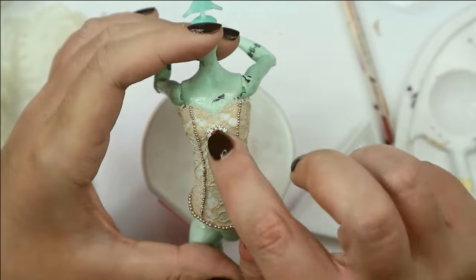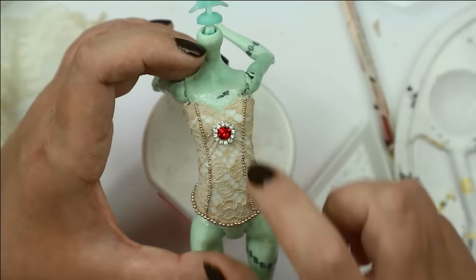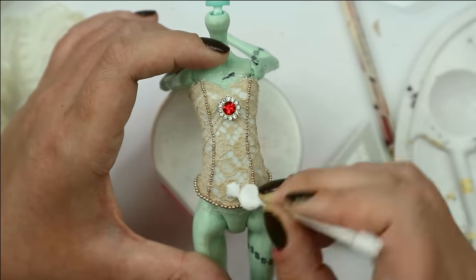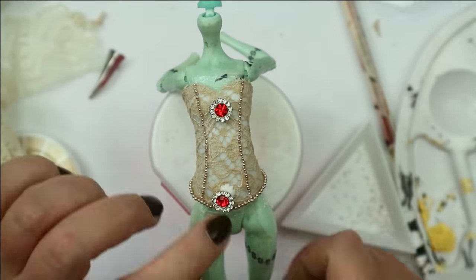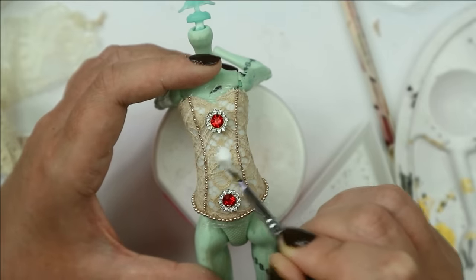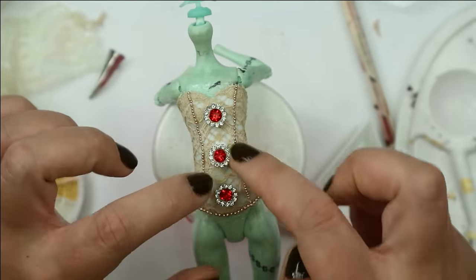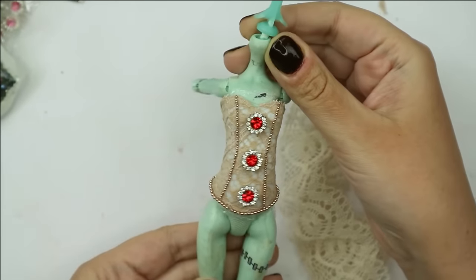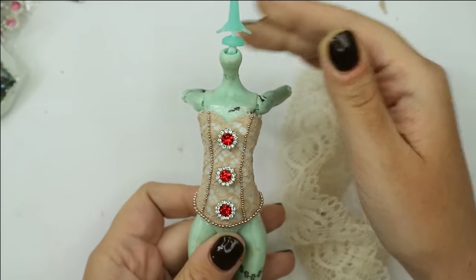And look, now these big crystal decorations, they will be perfect to give some kind of clown vibes to the outfit and keep it elegant and classy at the same time. I think it's a perfect choice, perfect rhinestones for it. So, and this is how it looks now. The basic corset has been finished.